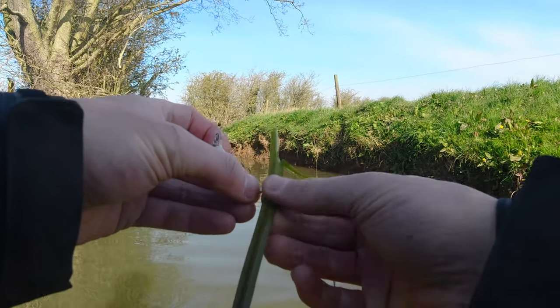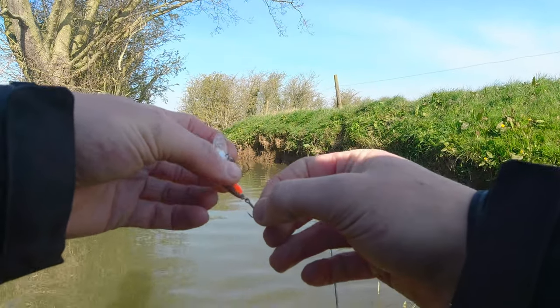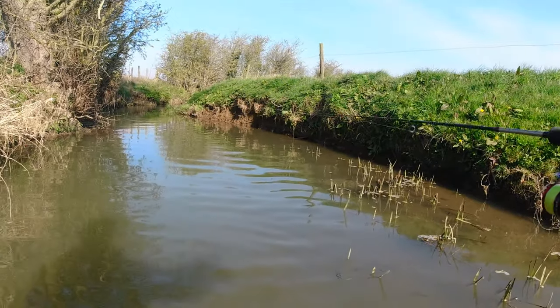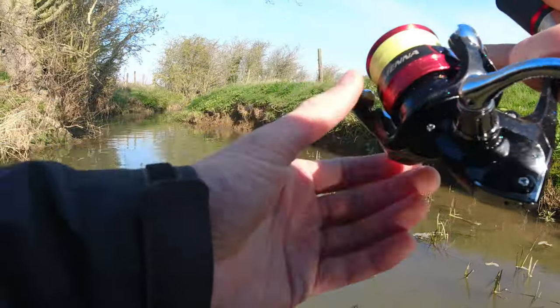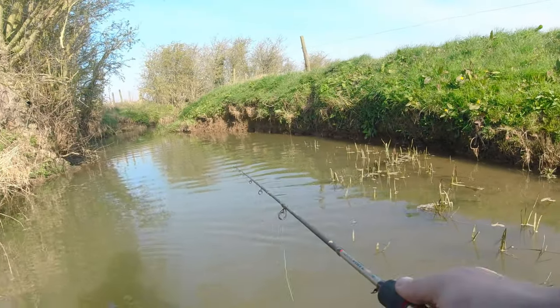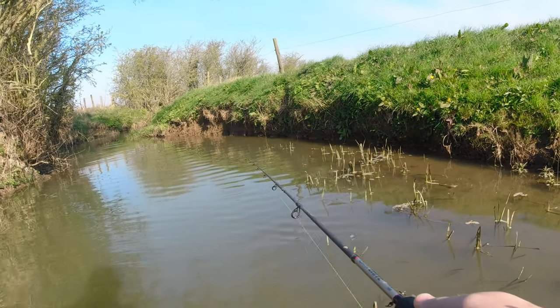Well, all the weeds are coming up, and it is making it a little bit trickier because the lures are just bumping across the top of the weeds. But I guess if there's any time to keep fishing it, it's now, just before they come up.